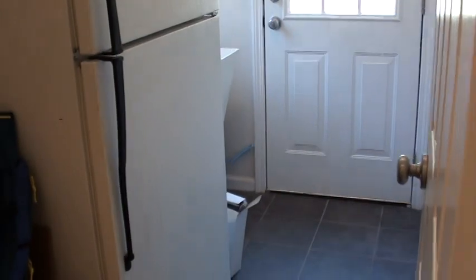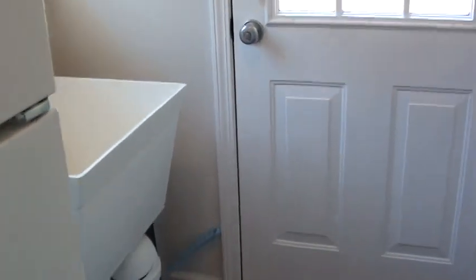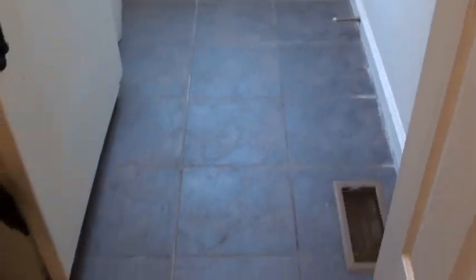And this is the other door leading outside to the side of the house, and this is the mudroom. We start using it for an extra fridge and the washing. See, it has a tile on the floor and a pantry.